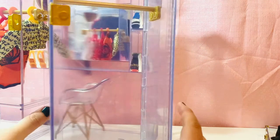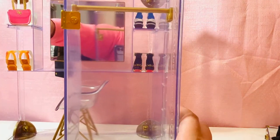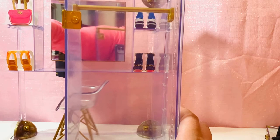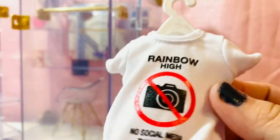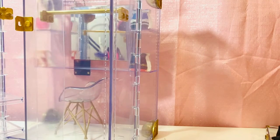So for the next side, let me just pull out some of these clothes. So we have this basic white t-shirt. It says Rainbow High. No social media. Thank you. Sorry, Violet. You're just gonna have to put your phone away.